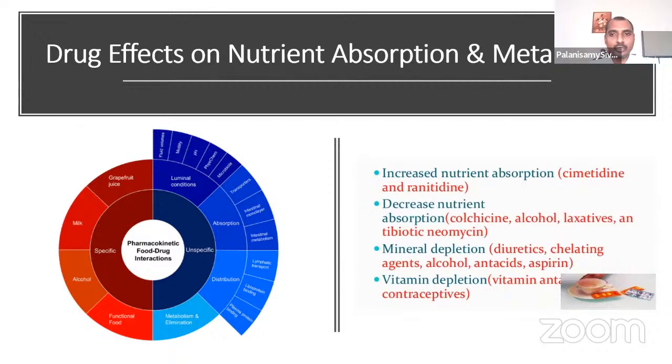And for decreased nutrient absorption, for example, colchicine, alcohol, laxatives, and some antibiotics like neomycin may decrease absorption of nutrient. So when you're giving these drugs to elderly patients, the absorption of nutrient will be very, very less. Already they are not taking adequate quantity of food. At the end of the day, they may get lack of nutrient.